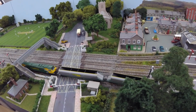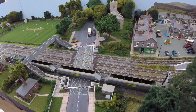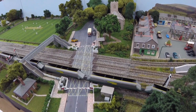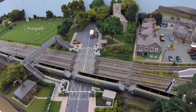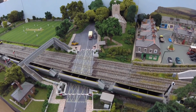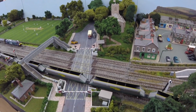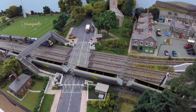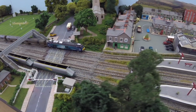The usual overall size of this modular layout at exhibitions is 14 foot by 8 foot. Of course, it can be smaller or it could be square instead of oblong. These video clips have mainly shown modern traction, but at exhibitions, day one is usually made up of steam and green diesels.